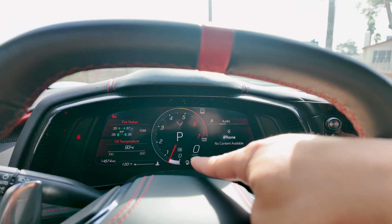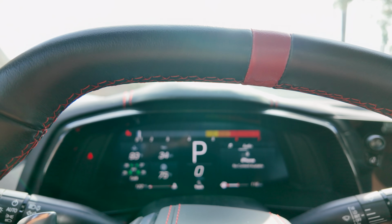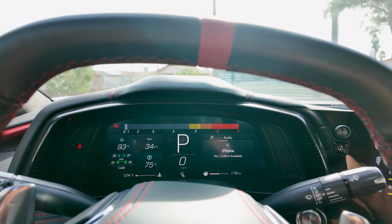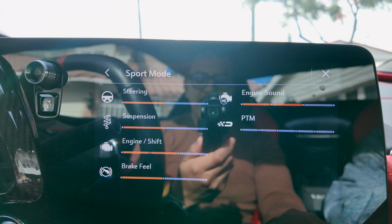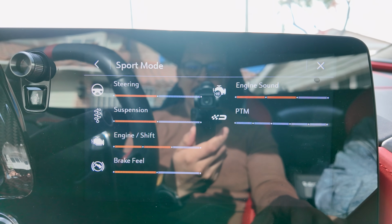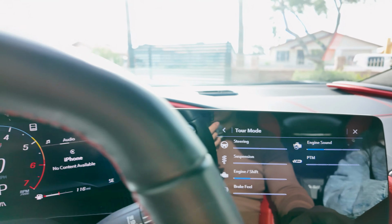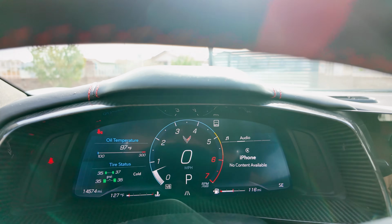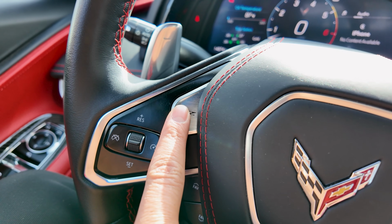On the main display, it actually changes depending on what kind of mode you're in. That's sport, that's track. Track looks the coolest, but one thing, if you're in track and you turn off your car and you turn it back on, it'll start in touring mode. You can see right here, it also changes and it tells you what's being changed. There's a tour mode. It's the most quiet, it's the most chill. If you have to leave somewhere late at night and you don't want to wake people up, that's the mode you got to use.